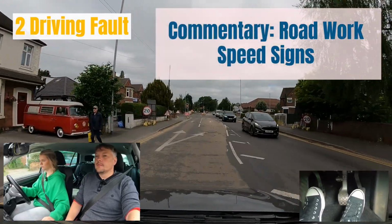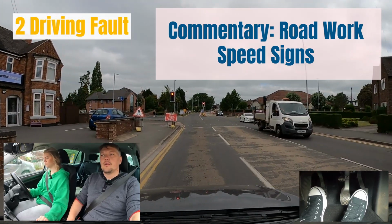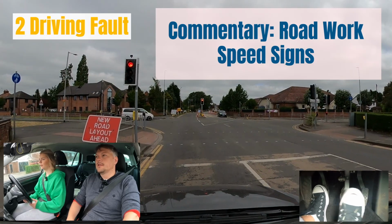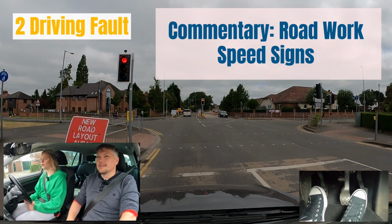If you pay attention closely now on your left, you'll see the 20 mph sign for roadworks. There's the normal signs as well of 30 miles an hour, so this can be quite confusing for people, but always follow the roadwork signs, or you will fail your driving test.